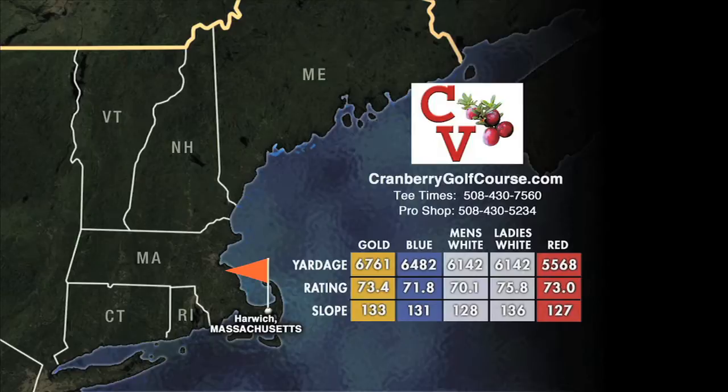The white tees come in at 6,142 yards with a rating of 70.1 and a 128 slope for the men and a rating of 75.8 and a slope of 136 for the ladies. The red tees play at 5,568 yards with a rating of 73 and a 127 slope.